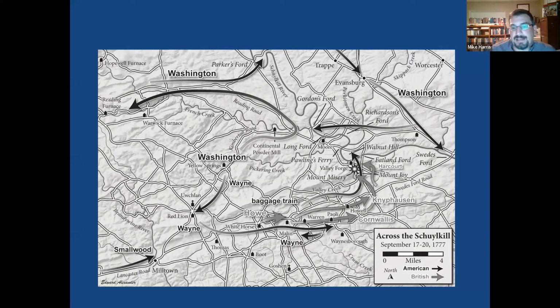We'll come back to that in a second. The day that Washington hightails it out of here, the British move up into what's today Tredyffrin Township and send a column down to Valley Forge, where the Americans will eventually camp for the winter. And it's the only fighting that will ever take place in Valley Forge, and it's on September 18th. And there's a little skirmish here where Valley Forge Park is today.